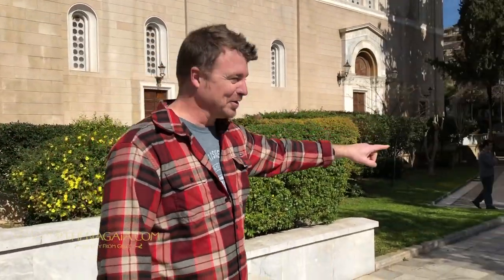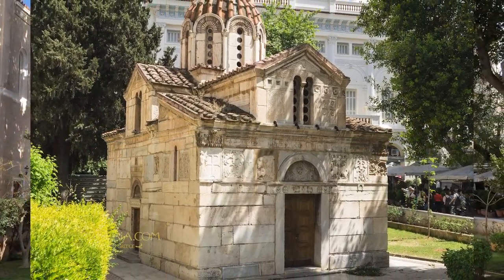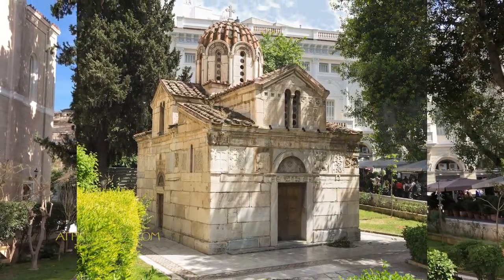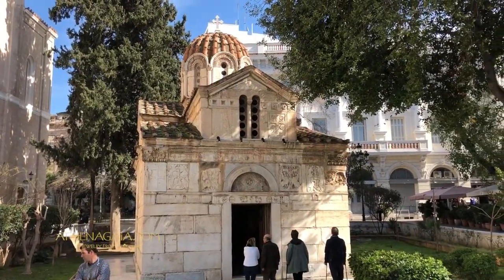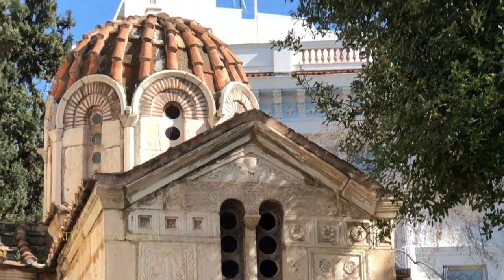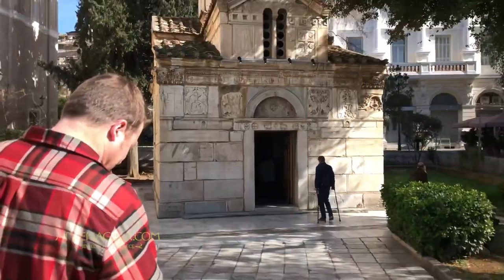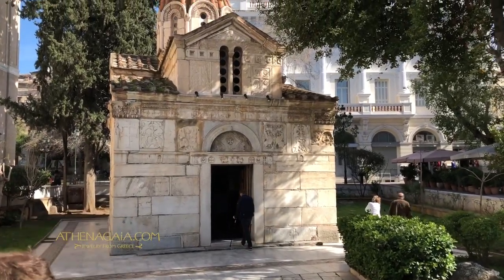But for the sake of a jewelry story, this is not the church that we're going to talk about. Instead, we're going to talk about the little tiny one right next to it. It's obviously a very tiny little church, and all around the Plaka and the Monasteraki, you have little tiny churches like this. It's more like a sanctuary than it is a church. Here, we'll come take a look. Watch yourself.